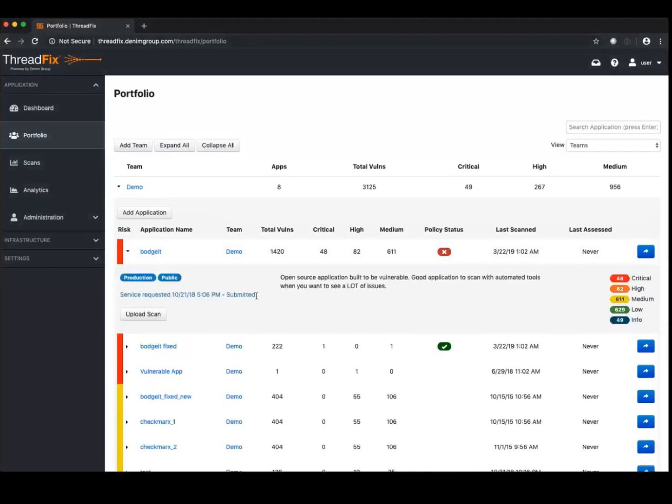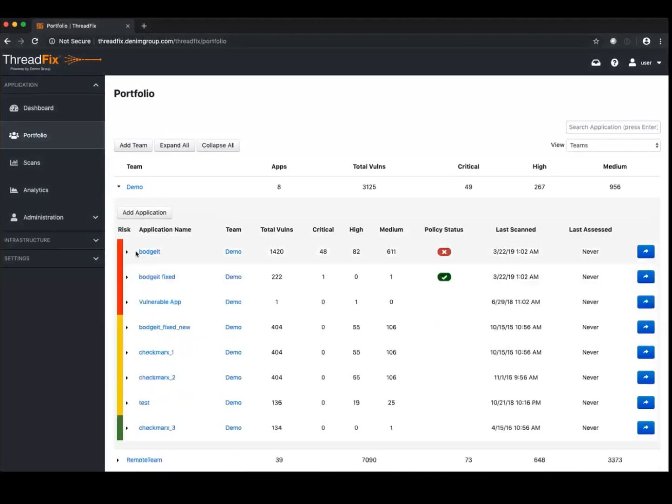You can see here there's a service request that's been submitted for this particular application, and so in this case, the services integration that Dan alluded to earlier has been exercised, and Denim Group is presumably hard at work assessing that particular application. But you'll notice this top drop-down here is new, and it gives you a couple of different ways to look at your applications lists. This relative risks breakdown is one example, and something that is new to 2.7.